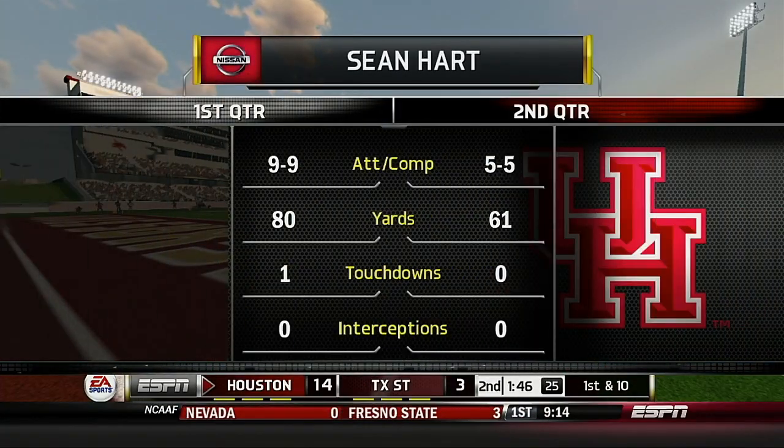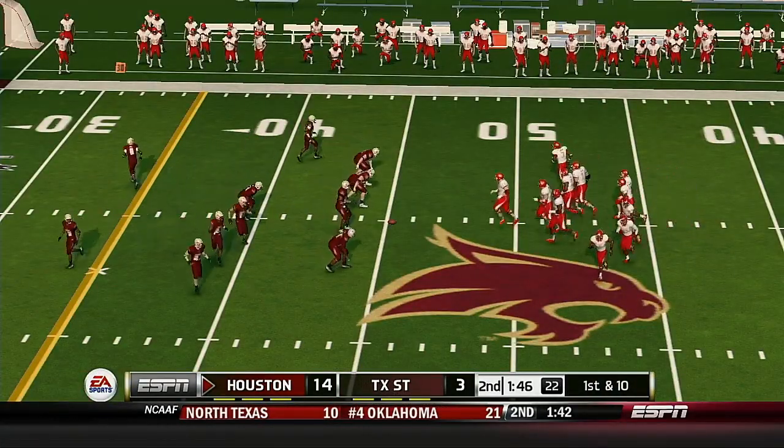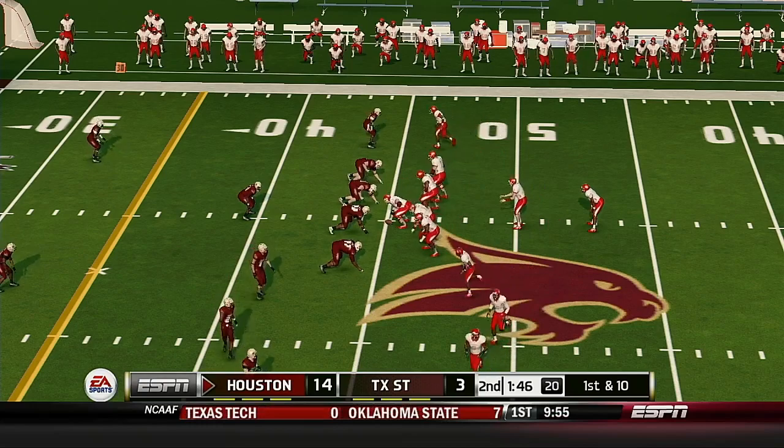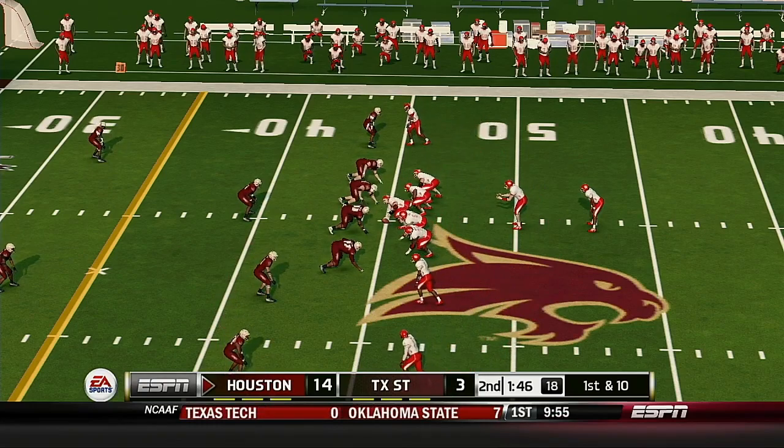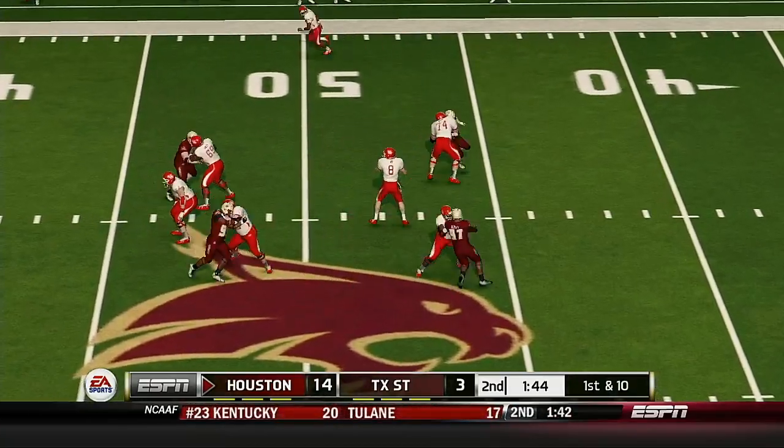Houston's offense is just clicking on all cylinders, Herbie, right now. It's everything they planned for, and it's all working. Everything is coming together for this offense. They seem to be getting better with each series. This game started with people wondering if they were going to be able to move the ball against this defense. And right now, as I said earlier, they seem to be growing in confidence with each possession.